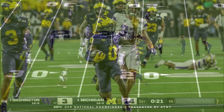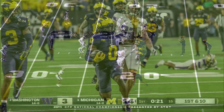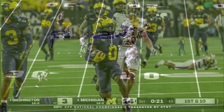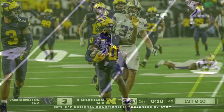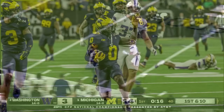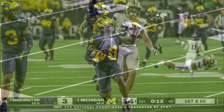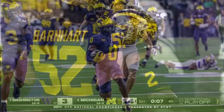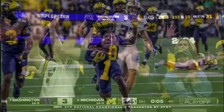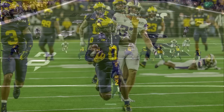1st and 10 for Michigan at its own 21-yard line. Couple of tight ends in the ball game. Off to the right, Blake Corum behind McCarthy in a pistol. Takes the snap, hands it off right side. Corum, hole on the left side. 40, speed, left sideline, 50, cuts it back, middle of the field. Inside the 25, Blake Corum marked down at the 21-yard line. 59 yards for Blake Corum, and the Wolverines are running roughshod over the Huskies here tonight.